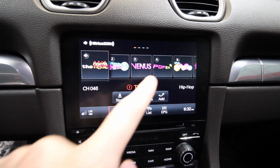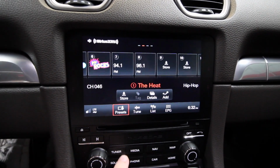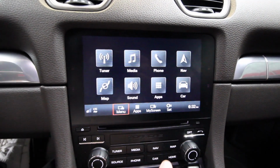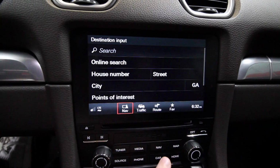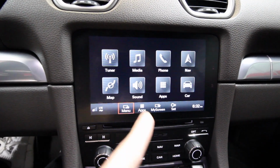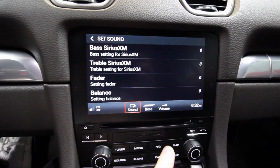Next, let's go over the head unit in this car. I think it's probably one of the better head units I've ever seen in a car before. It's really simple and really easy to use. It has your normal radio features, your car features, navigation. Everything you would really need in a car it has. It even has Apple CarPlay. It connects to your phone, and then you have Spotify, your maps, your phone, everything on it.